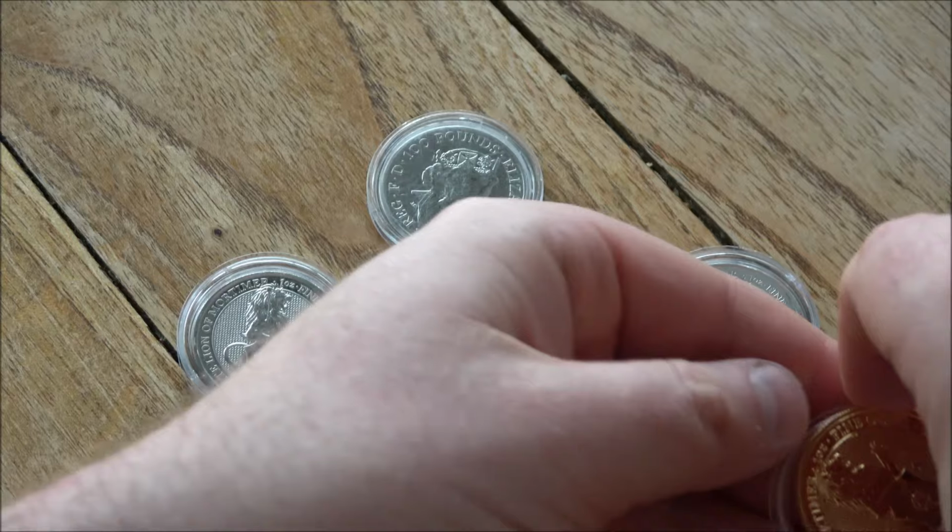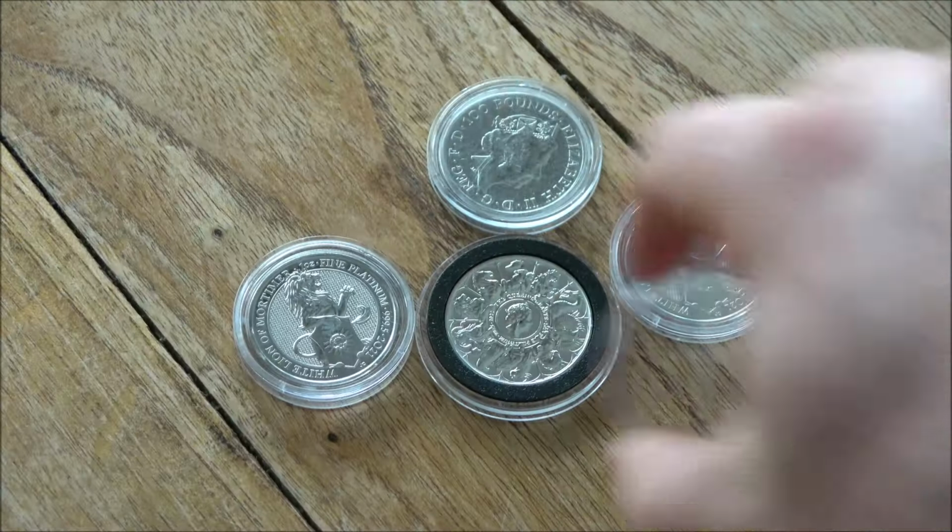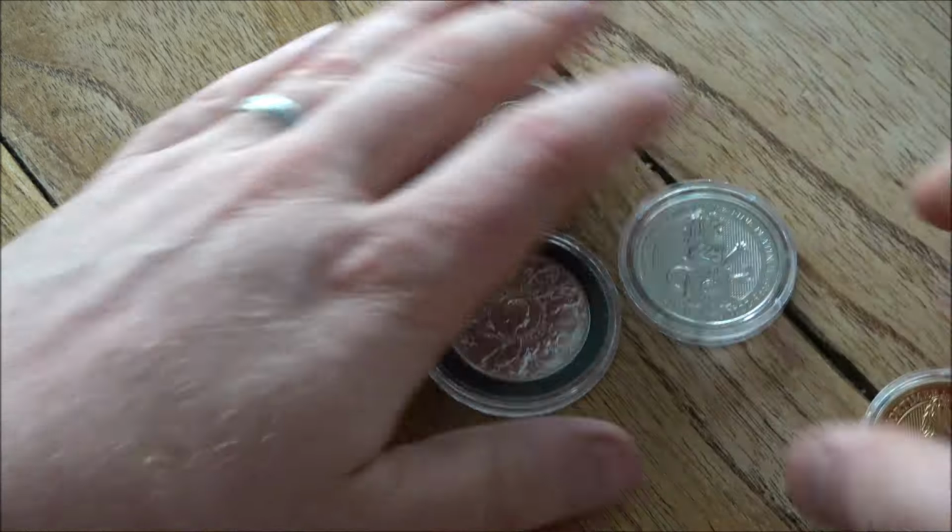Right, so I think we're now all in the correct capsules. There we go. Happy days. Let's put that one back on top of there.